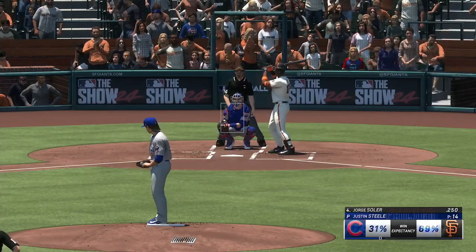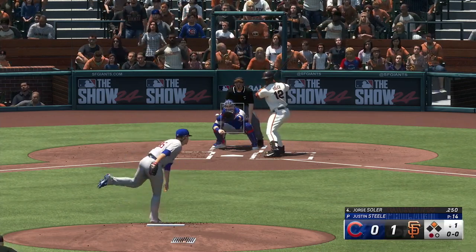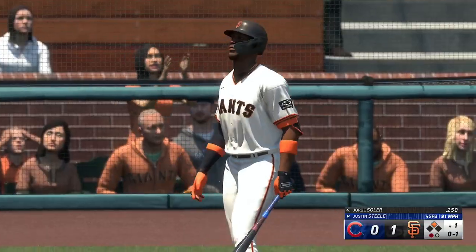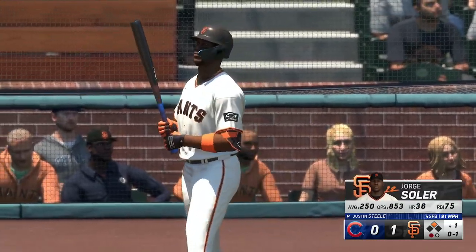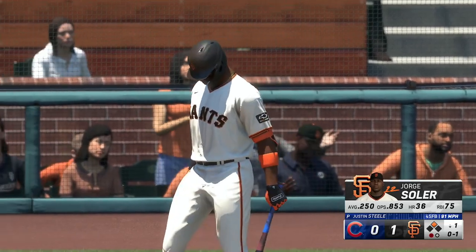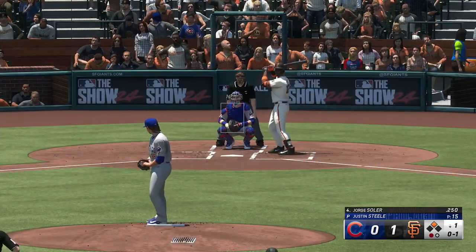Jorge Soler up at the plate. Outfield playing very deep, not wanting anything over their heads. That pitch clips the outside corner. 1-1. Yastrzemski leads off second with one gone in the inning.